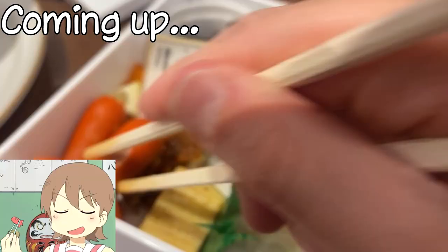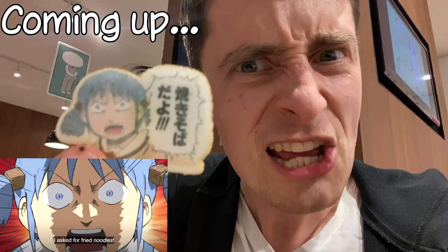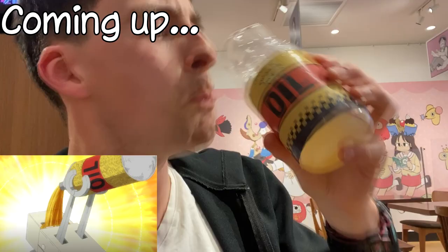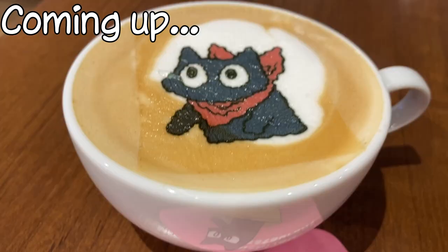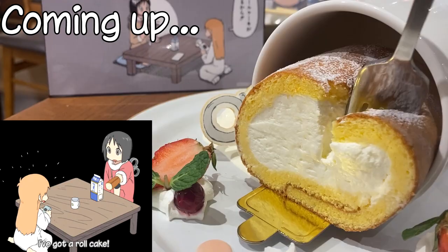That's beautiful. Oh, wait a minute. Whoa. I dropped it just like Yuko did. What's in? What? What? Yakisoba dayo. Oil. It's Nano's favorite drink. Sakamoto. I'm talking about Sakamoto-san. Nano-san. I mean, Hakase's roll cake.